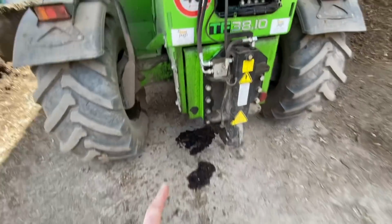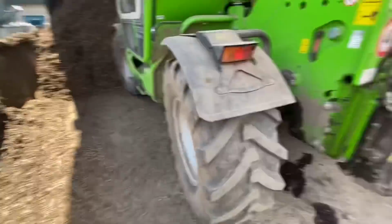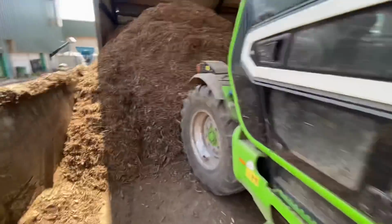Still waiting for the pipe for this. It's this one here, obviously it's leaking. So it's just on light duty so we don't need to boom in and out, otherwise it leaks oil.